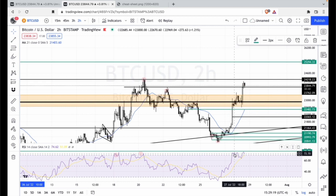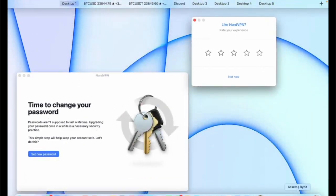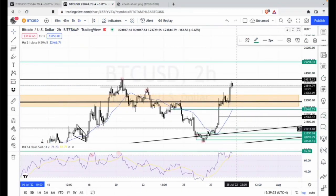Woo-wee, boy, look at this double top on the 2 hour, bro. Let's see if we snipe this entry. I know we called this short yesterday. What the hell is going on? Okay, I know we called this short yesterday.